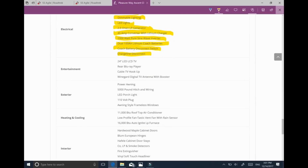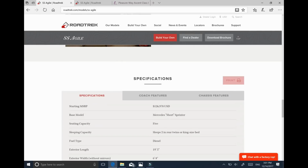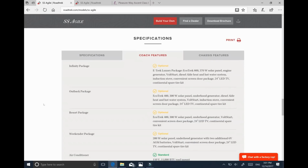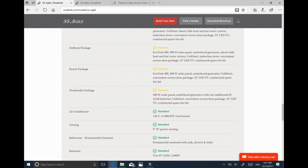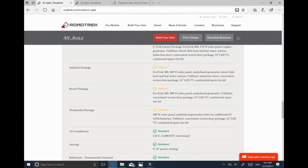As we go down through entertainment, standard on the Pleasure Way is a 24-inch LCD TV in the back. I believe that's an option package on the Agile. At least that's how I read it. If we go to the Roadtrek page and look at it, you'll see here that there is a Weekender package, which includes a 24-inch LED TV. So all of their option packages include a 24-inch LED TV.